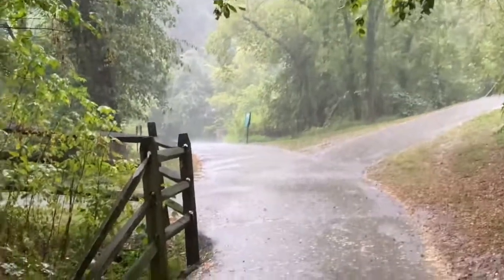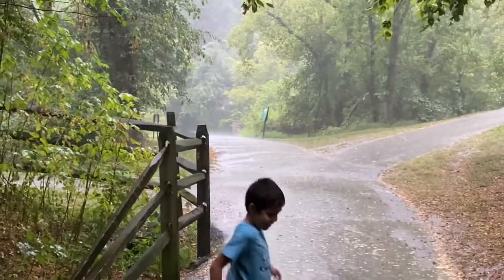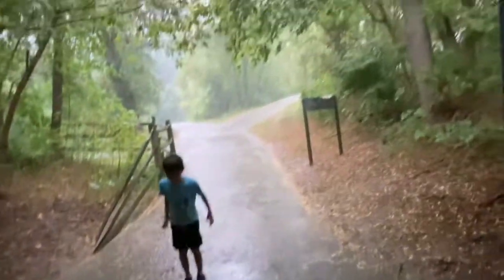All right, so we are still on our walk, watching the rain. Oop, come on, Ina. Come on, buddy. It's starting to puddle. It looks like it's flooding. It's starting to puddle a little bit. I don't want to get wet. Come on, buddy.